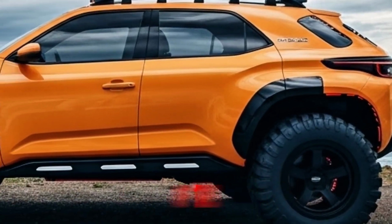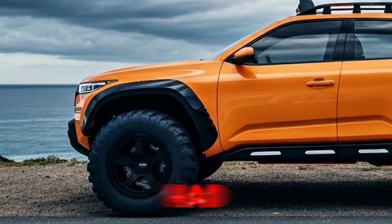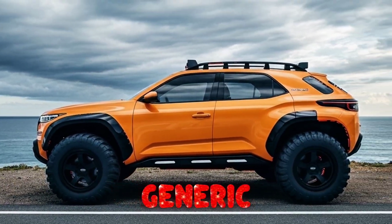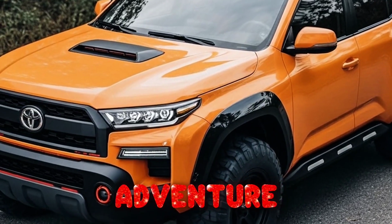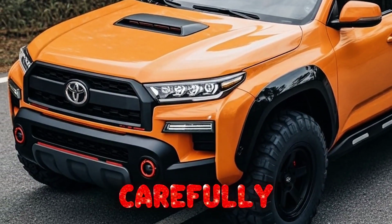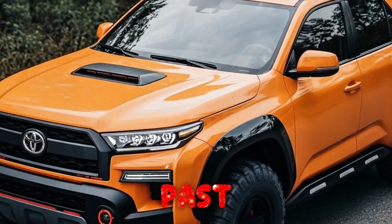The emotional appeal of this vehicle cannot be overstated. The FJ Cruiser has always had personality. It's not generic. It doesn't blend in. It tells people you value adventure and durability. Toyota carefully balanced nostalgia with modernization. They didn't simply copy the past.